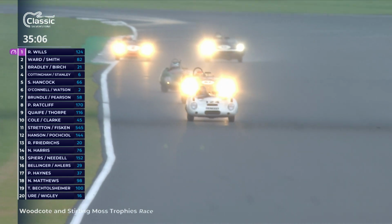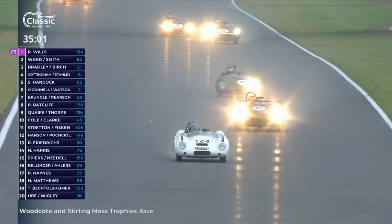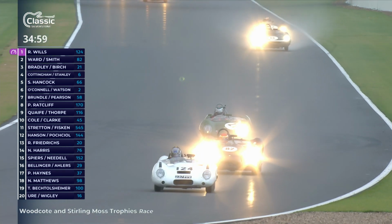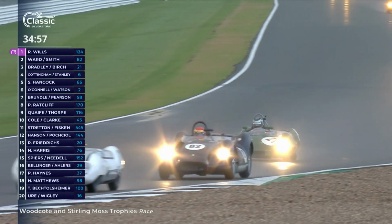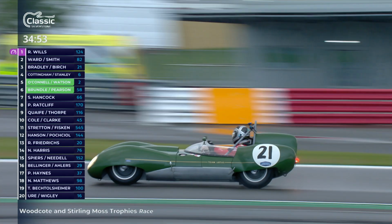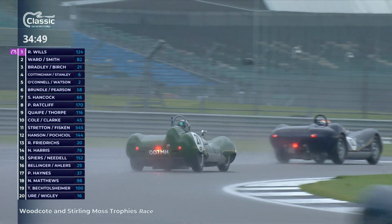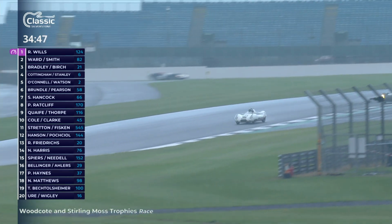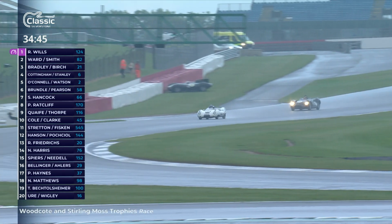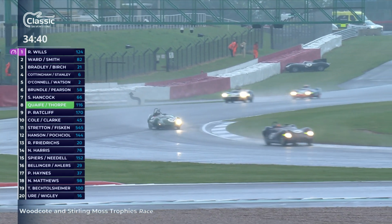Lights ablaze, chasing down in second place. Bit of sideways action up behind them as well. We saw the James Cottingham car getting a bit out of shape, running down in 4th place at the moment. Martin O'Connell, the Gary Pearson car shared with Alex Brundle. Brundle will be taking over later. That's now in 6th place. Sam Hancock down to 7th position. And a few other people to keep an eye on as well.